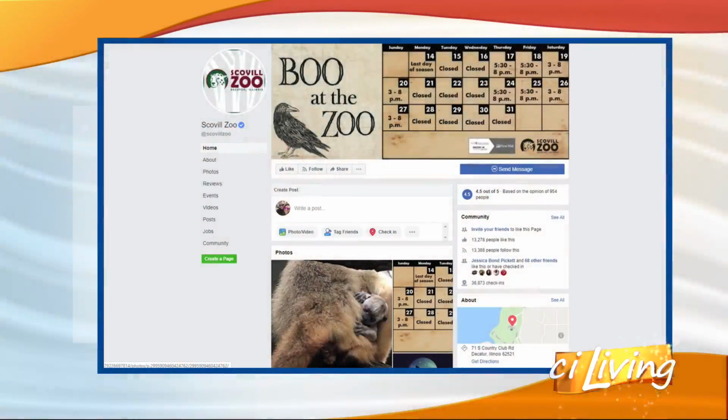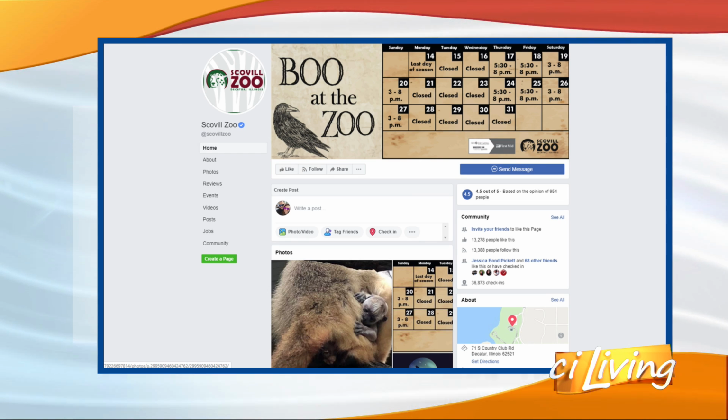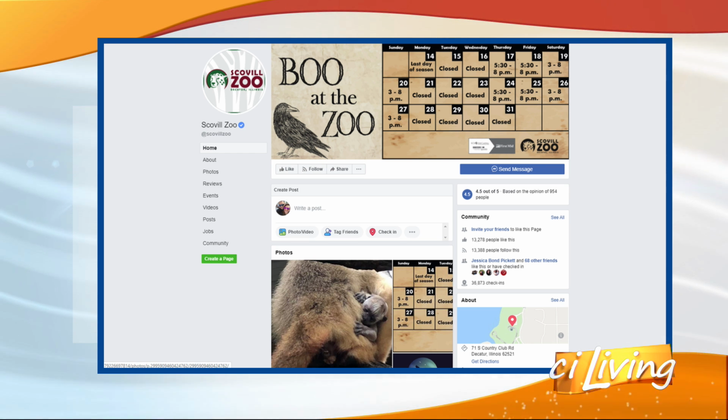Well, it's going to be a great time to experience a little Halloween fun at Boo at the Zoo. A few more opportunities to go and check it out. And don't forget your treat bags, because they're going to have lots of candy, too. Ken, thanks so much. We love when you come. There's a look at the Scovill Zoo Facebook page, which we'll have on our website after today's show.